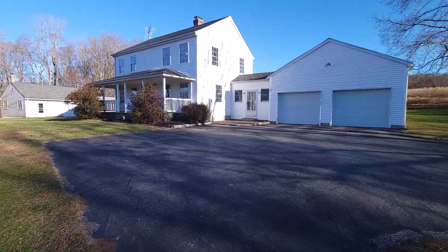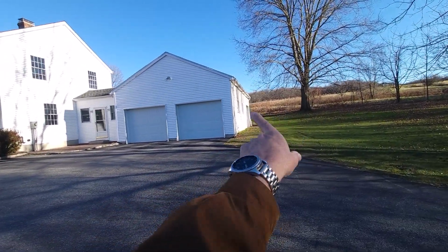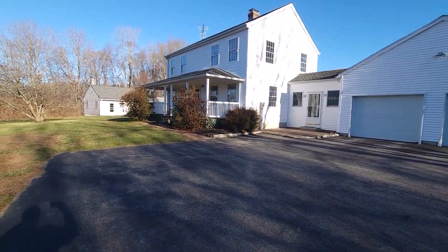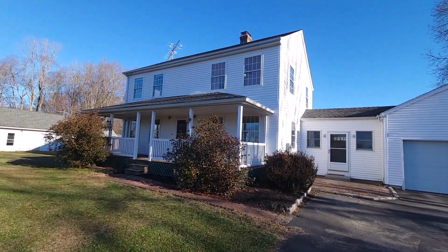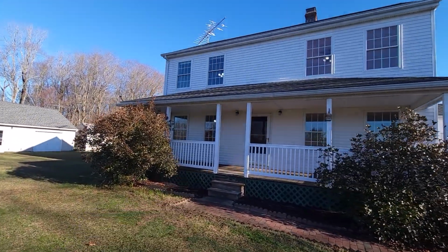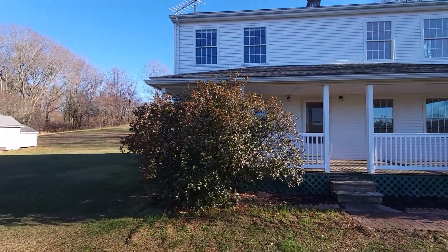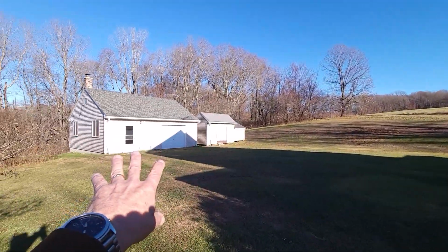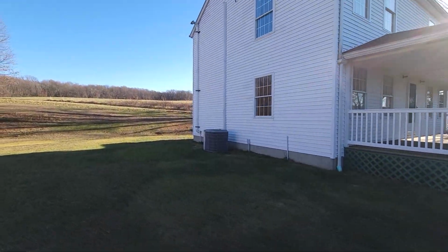And the property, we have a 3-car garage right here. The third bay is the side loading bay on the back right there. And we are situated on just over 5 acres. This home was built in 1993. We've got 4 bedrooms. Bedroom 4 is on the first floor, could be used as an office. We have 2 full baths. Full bath number 1 is on the first floor. We have a detached workshop, and it's just a peaceful home.